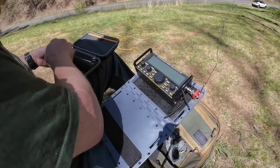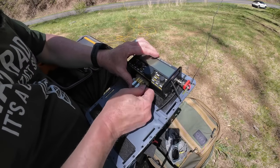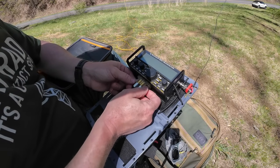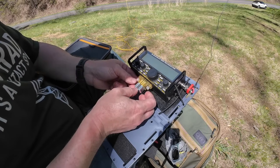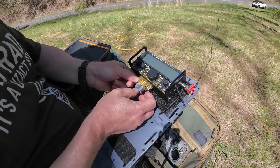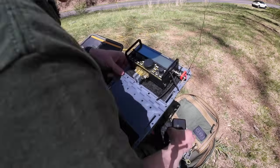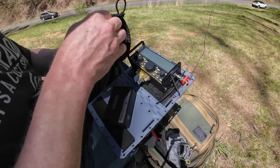Now, I do need my key. This time I'm gonna use my KXPD1 key. And there we go. And you know what I think I'm gonna do? I think I'm gonna turn on my other microphone here. That way I'll have even better audio maybe from the radio. Let's just do it. I've got two mics, why not do this?